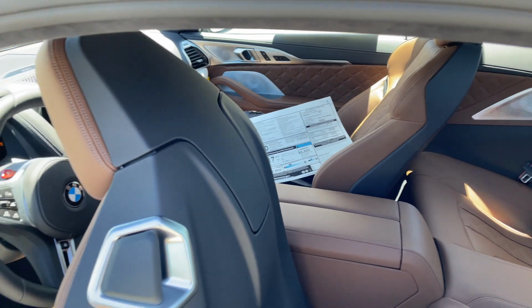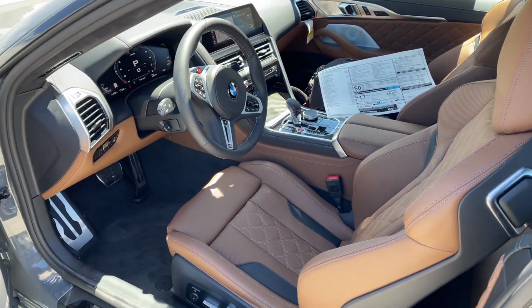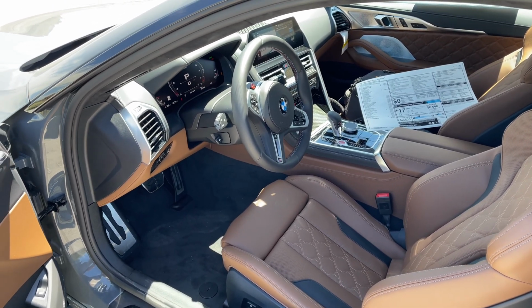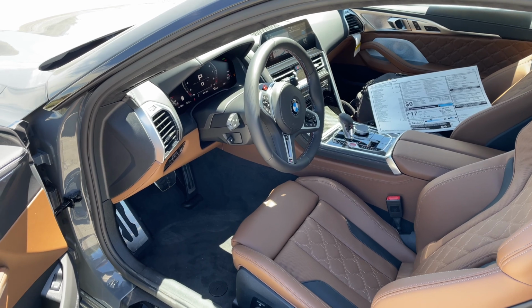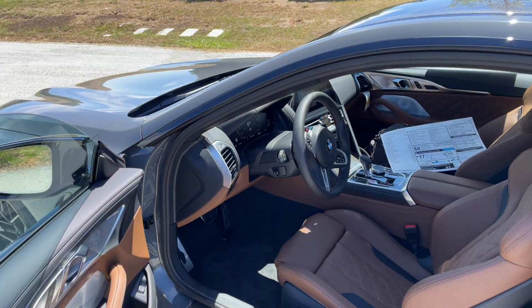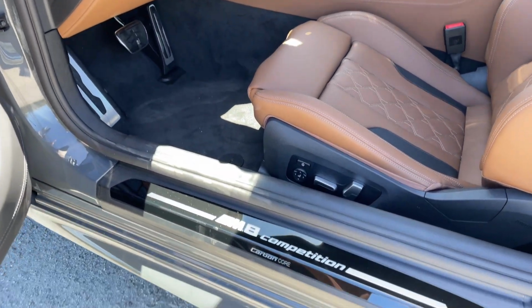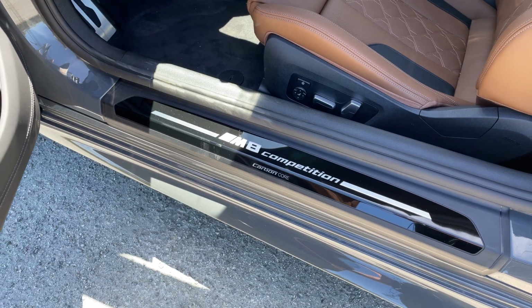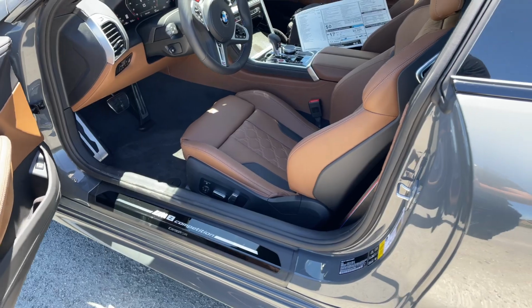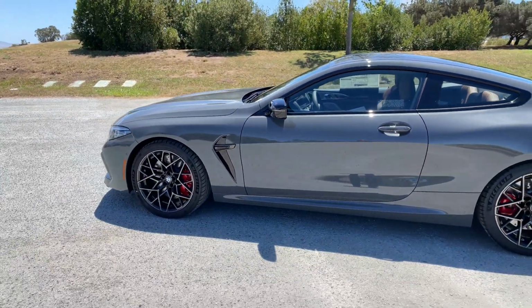So also new, although not on this model, is the optional M carbon bucket seats are available for the M8. So the next car that we look at in terms of the M8 Coupes, that will have the bucket seats. I believe they're in Silverstone, but I can't recall everything. Santorini blue over Silverstone. Got our nice little logo here on the side sill, M8 Competition and carbon core. But maybe we'll just do one more little walk around here to get you a nice view of Grigio Telesto in the sun.